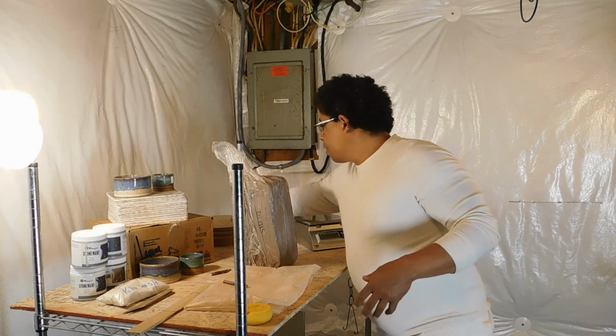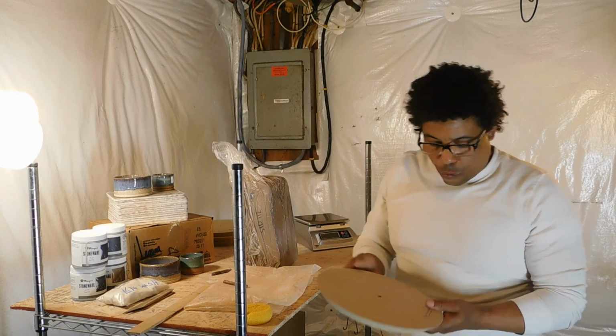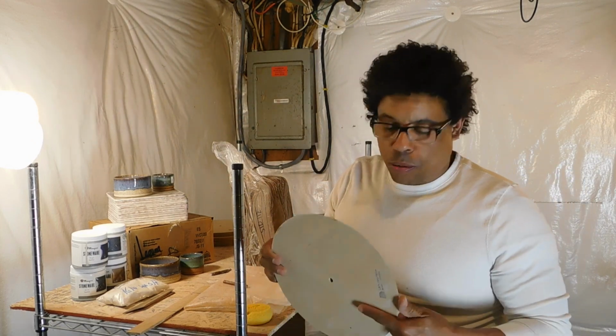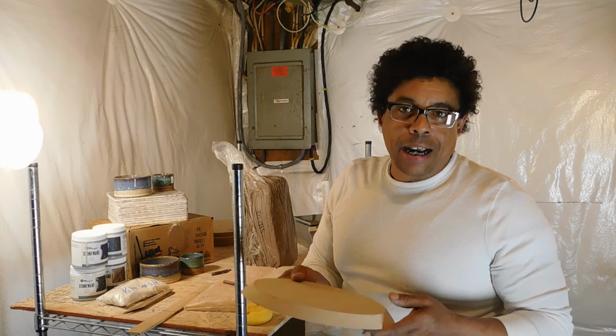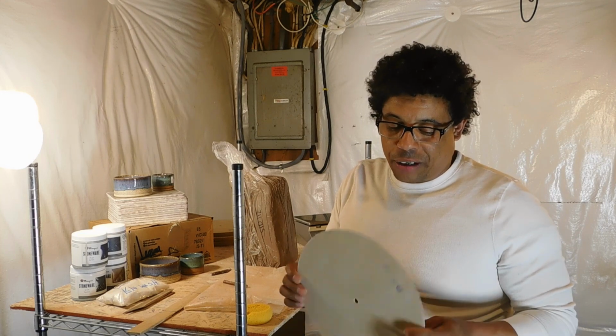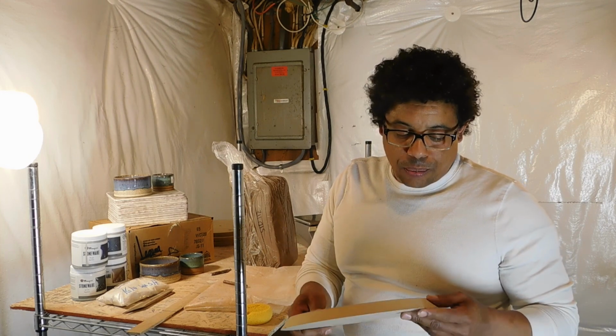So one of the other things that we use is these GR forms, and you can just Google GR forms. This is a plate form. The intent is when we have a bigger kiln. Right now we just have a smaller kiln, is plate production.